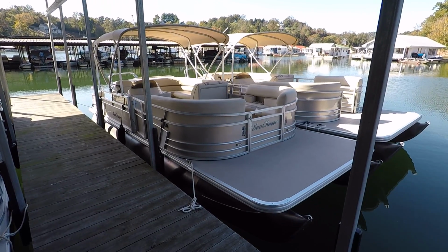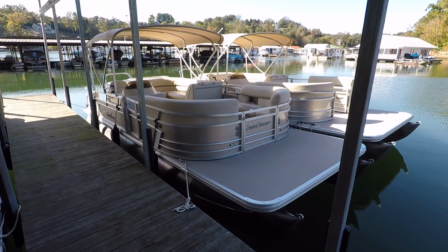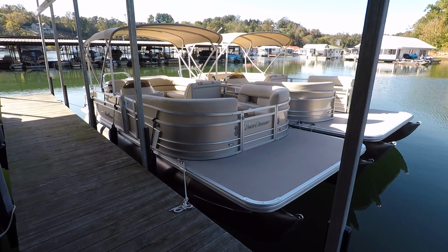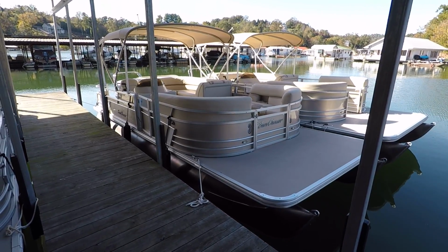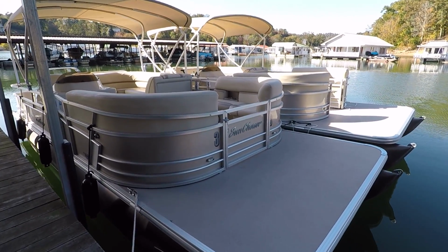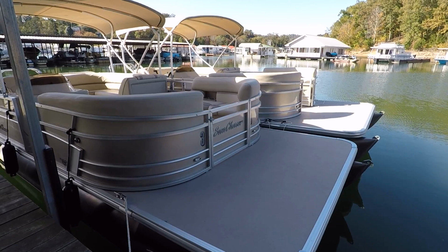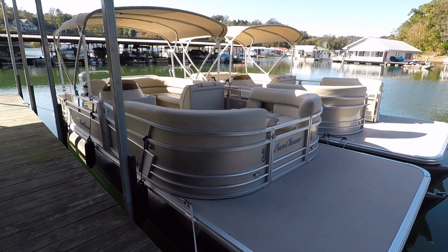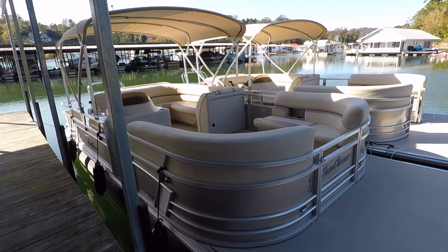There's 162 hours on this one. Yeah, 162 engine hours currently showing on this one. We do have the low maintenance vinyl flooring, 25-inch diameter pontoons. This front porch here is 46 inches in length. Of course, the boat is 8.5 feet wide. You've got LED docking lights, navigation lights, pop-up changing room, ski tow bar.